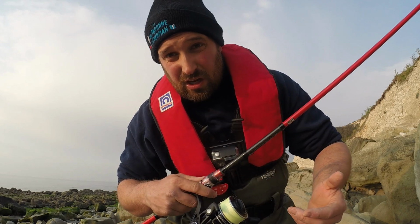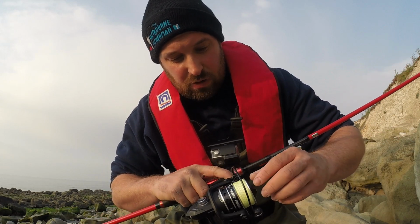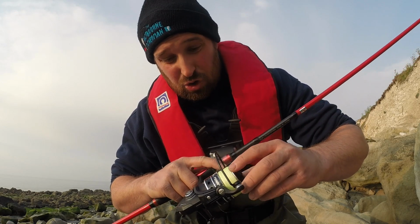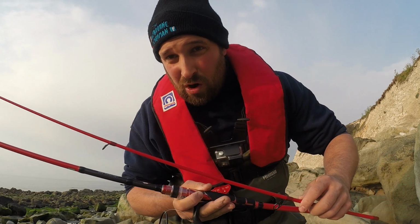So if you're using things like top water lures, you can play the slack in the line without giving a stretch. Most lure anglers will opt for a braid as their chosen choice of line. So that's the rod and the reel and what I'm wearing.